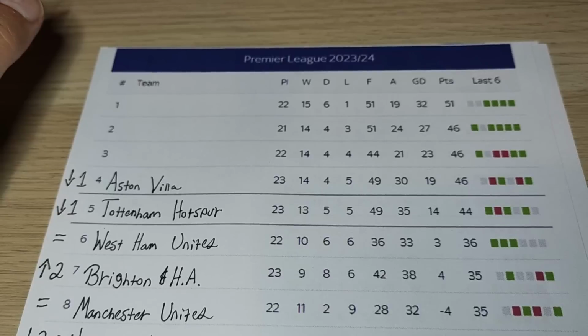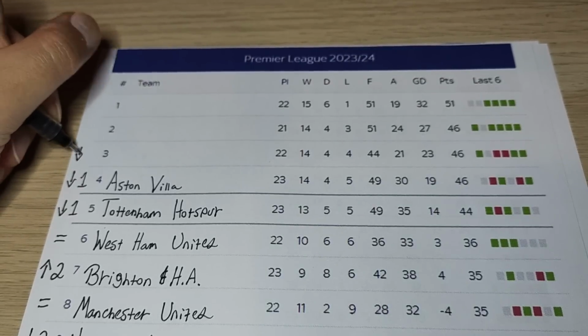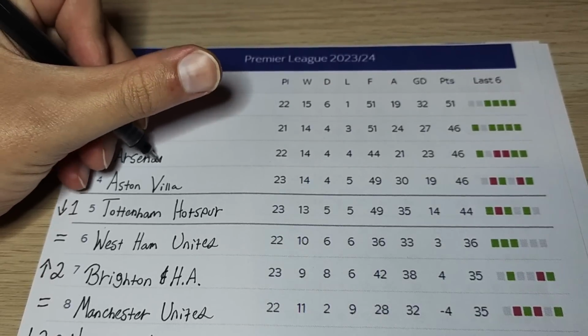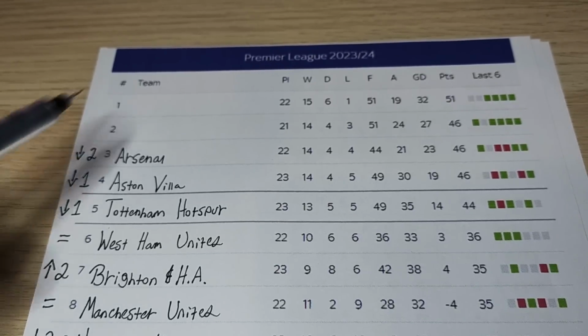Now 3rd place, we have a team that has dropped. They dropped a lot, I think. Hold on, I have to go back. Yeah, they dropped, well, not a lot, but they've dropped 2 places, rather. And that is Arsenal. I did the video a month ago. They were top of the league. There they are now, down at 3rd.